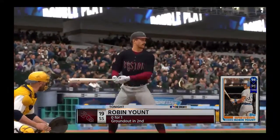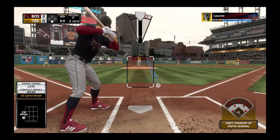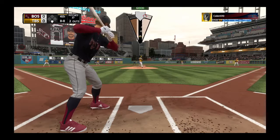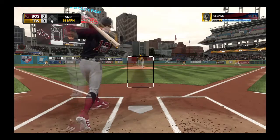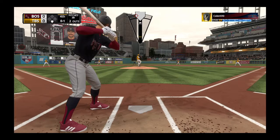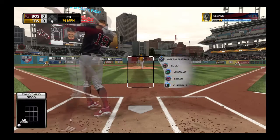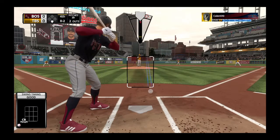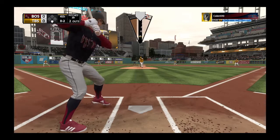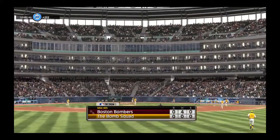Stepping in, Robin Yount. He got on top of one. It was a ground out victim last time. Here comes the first pitch. Right through it here, and he's behind 0-1. Pitching has the upper hand early as we're scoreless in inning number 4. And boy, this at-bat is not starting off well as he's behind 0-2 now. And an off-speed pitch swung on and missed, and with that, the side is retired.